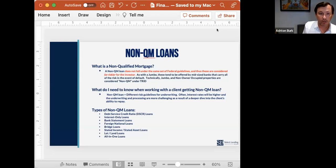They have not great interest rates just because of the nature of the loan, because the investor doesn't get to sell it on the secondary market to Fannie or Freddie. It's not securitized by Fannie, Freddie, FHA, VA, or USDA. So the risk all goes to the investor. So underwriting on these is harder, interest rates are higher, but there are avenues to help clients get loans still.